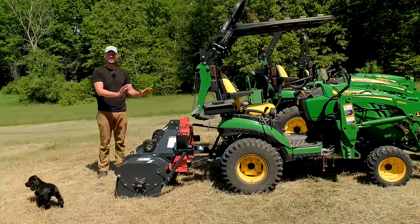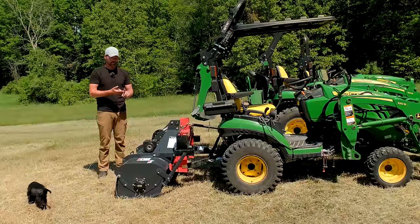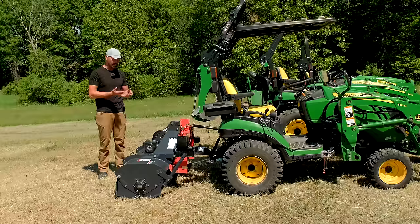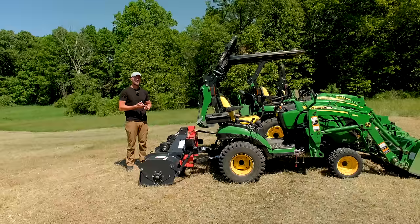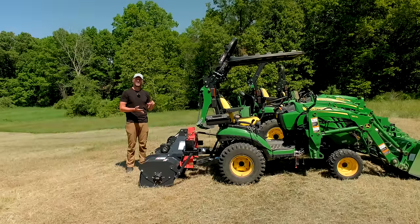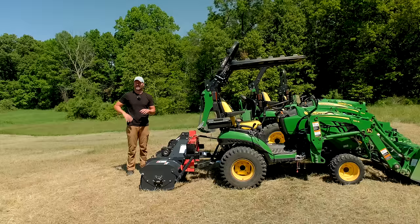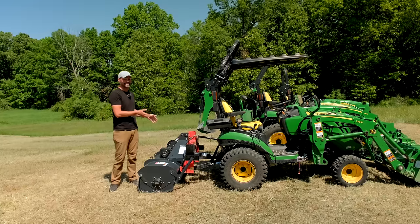This is a long laundry list for the three-point hitch, but tillers, brush hogs, rear blades, snow blowers, flail mowers, land planes, three-point post hole diggers, pulverizers, plows, subsoiler, yep, disc harrows, core plug aerators. Well, you get the idea. It's almost a never-ending list of things that you can get for the three-point hitch.